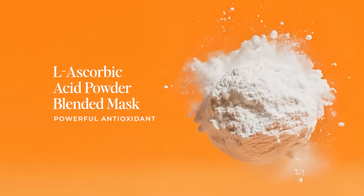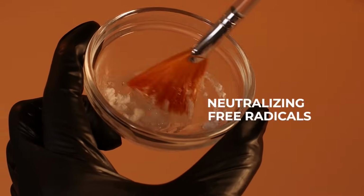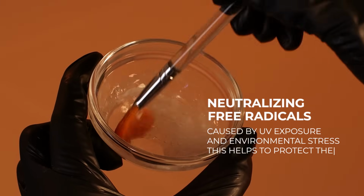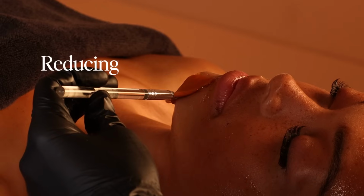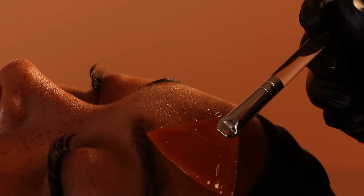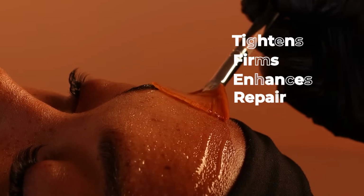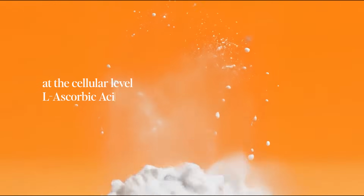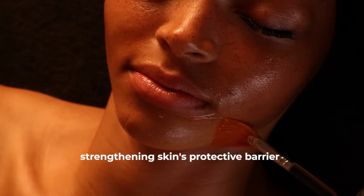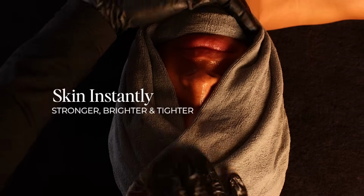Our L-ascorbic acid powdered blended mask is a powerful antioxidant that works wonders for skin by neutralizing free radicals caused by UV exposure and environmental stress. This helps to protect the skin from further damage, reducing the visible signs of aging like fine lines and dark spots. By stimulating collagen production, it not only tightens and firms the skin, but also enhances its natural ability to repair itself. At the cellular level, L-ascorbic acid boosts skin regeneration, promoting a brighter, more even complexion while strengthening the skin's protective barrier for a healthier, more resilient look. Skin is instantly stronger, brighter, and tighter.